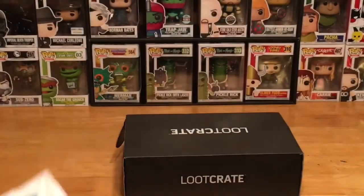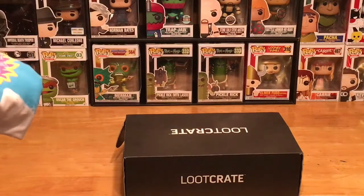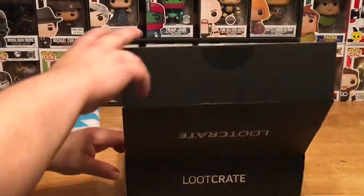But yeah, it's a cool concept. I wish it had been something different, though. I like the idea of a Rick and Morty t-shirt because that's a really good item to have, but I don't think the design was the best. All right, that's our next item.